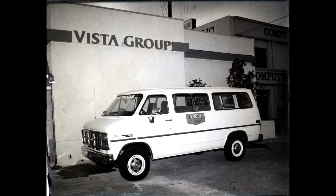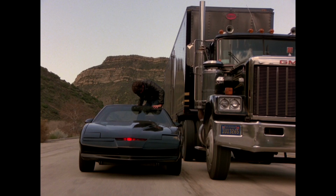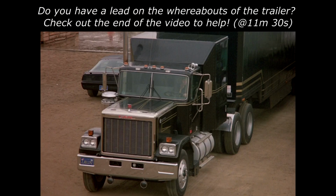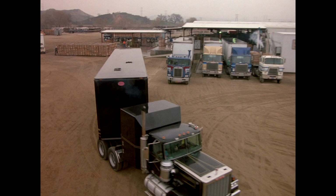Vista Group was also personally responsible for brokering the deal between Universal Studios and Pontiac to obtain the first Trans Ams used in Knight Rider, as well as, you guessed it, the GMC General used as the Semi. Now, if you watched our other video on the Semi, you know that the studio actually used 2 different GMC Generals. The first one, a 1980 model, was used in seasons 1 and 2. Vista Group then arranged to get a brand new 1984 model for the start of season 3. The studio added a fake sleeper on the back to change things up a bit from the original Semi and to just be more consistent with the interior set.